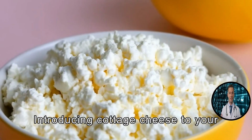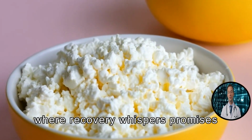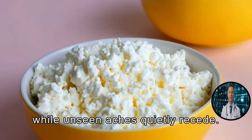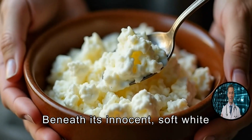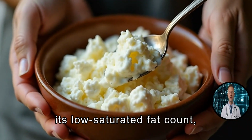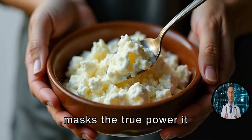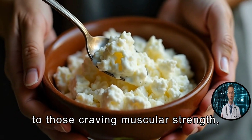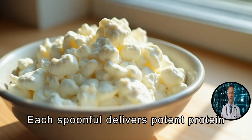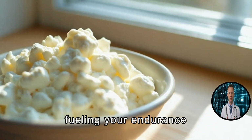Introducing cottage cheese to your daily routine lures you further into the realm of imbalance, where recovery whispers promises while unseen aches quietly recede. Beneath its innocent, soft white surface, cottage cheese harbors a deceptive edge. Its low saturated fat count, quietly seducing health-conscious minds, masks the true power it offers to those craving muscular strength and definition.